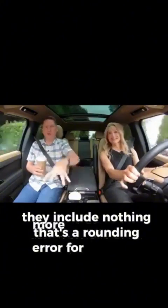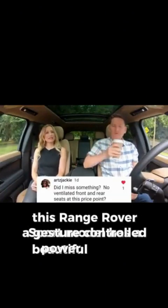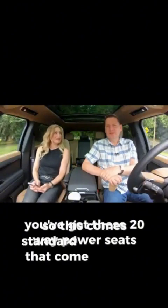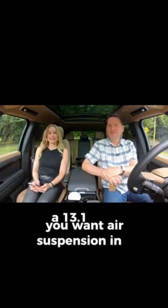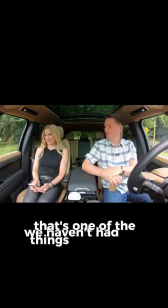All right, we're going to touch on this shiny hard plastic. Time now for Questions, Coffee, and Cars. Your questions from Instagram. Did I miss something? No ventilated front and rear seats at this price point? You're right, the base model does not come standard with ventilated front seats or ventilated rear seats. They'll sell it to you. Yep, it's just optional. You can add it as an a la carte item if you want. You can add all kinds of things. Or you could go up one from the base model, and that's where it's included.